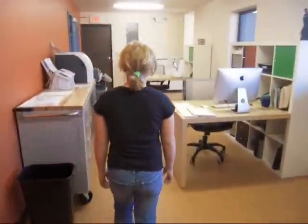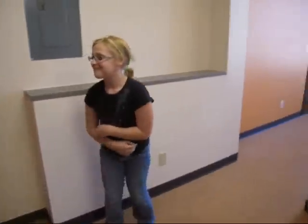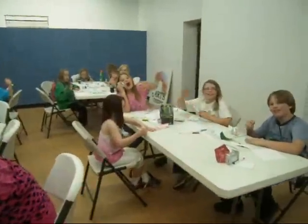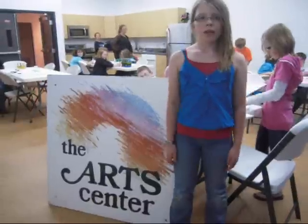Great new office spaces. And spiral staircase. More office space on the second floor. Welcome to the remodeled classroom, with the big kitchen. Ready for all the fun.